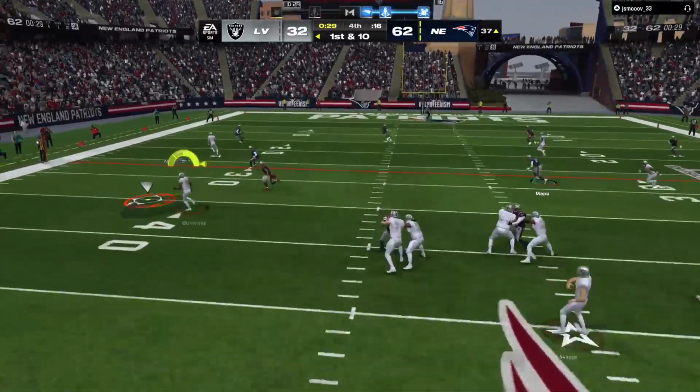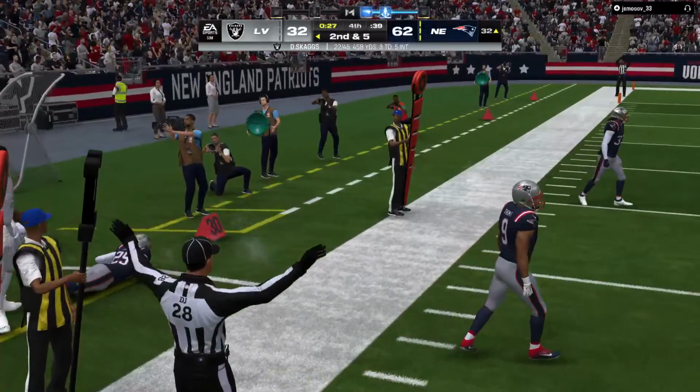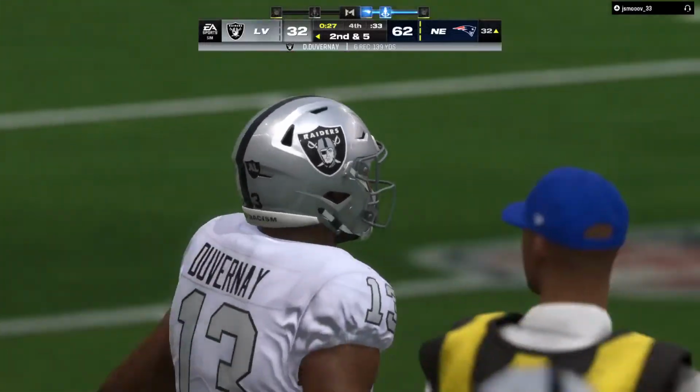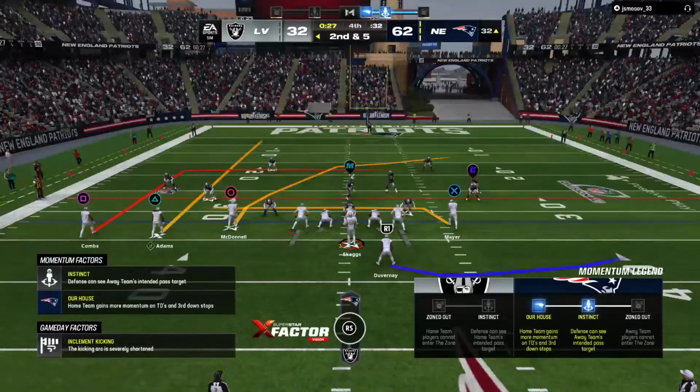Operating from the gun, Skaggs. That's taken in by Duvernay. And he gets it down a yard or two shy of the 30 before he's out of bounds. Looked like a pretty good, safe play right there. No, he's had trouble with the interceptions in this game there. Hits his guy out in the flat.